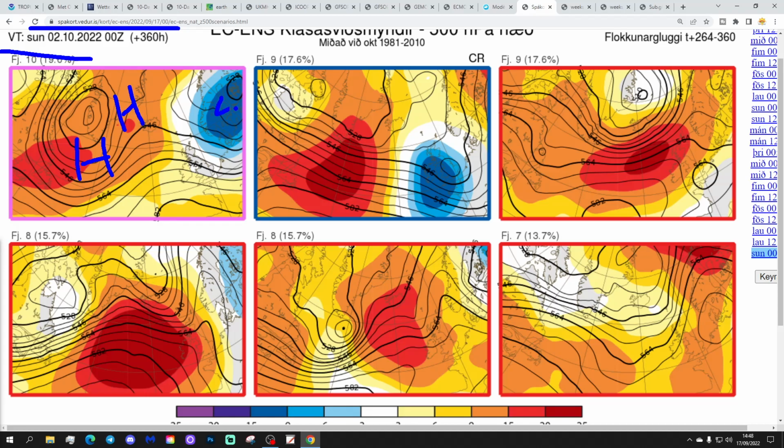That's blocking with low pressure over Scandinavia. That's cool and showery. We've got 9 here with low pressure right over top of the country, to be unsettled, of course. But then we've got another 9 with high pressure sort of dominating. That brings lots of dry weather.